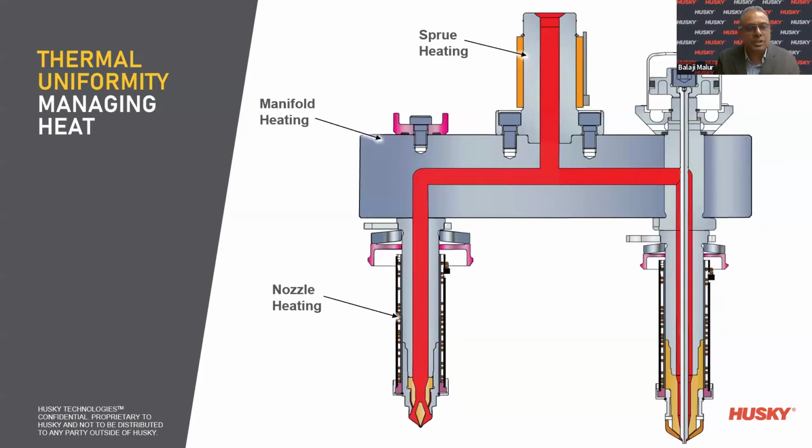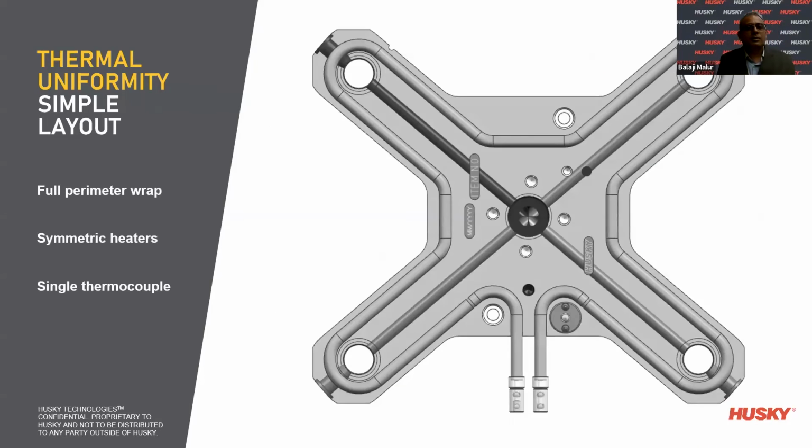So Husky ensures that our design caters to the sprue being heated, and that the melt flow transferred from the machine is always maintained and distributed all the way to the front of the mold, making sure it doesn't get degraded anywhere. Just to give an example, we have a manifold design here with a full perimeter wrap of a single heater and a single thermocouple, of course. In any given circumstances, we can say there is nothing wrong with this layout of heater profile.